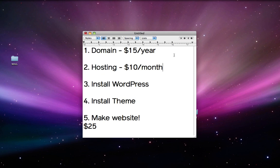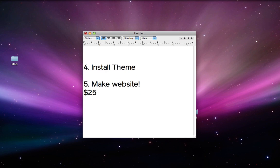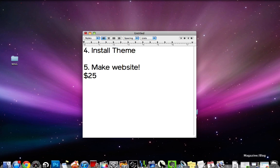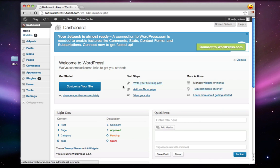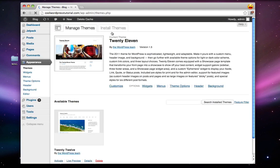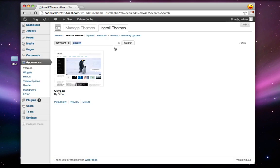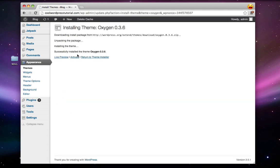Alright, so we have gotten our domain name, we got our hosting, and we have installed WordPress. So the next thing that we want to do is to install a theme. Now we can do that directly from the WordPress dashboard by going to Appearance, Themes, Install Themes, and we are going to be installing the theme called Oxygen. So just type Oxygen right here in the search bar and click Search, and it will be this one right here. So click Install Now and click Activate.